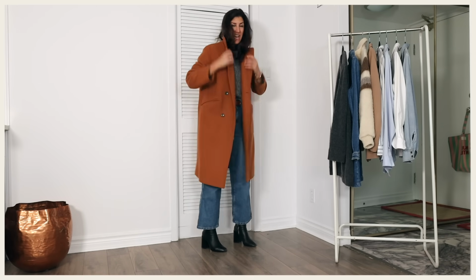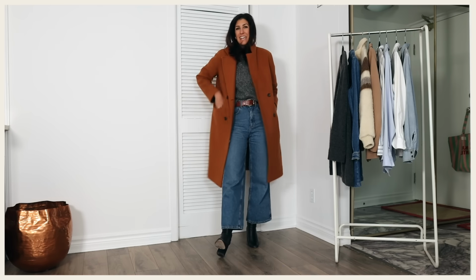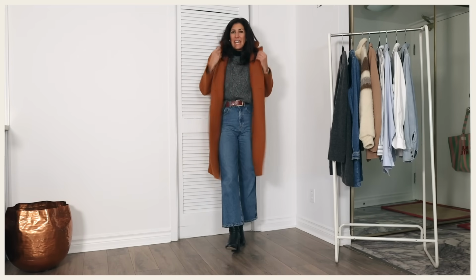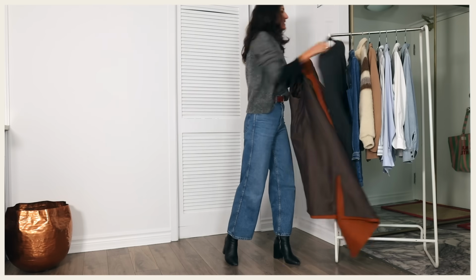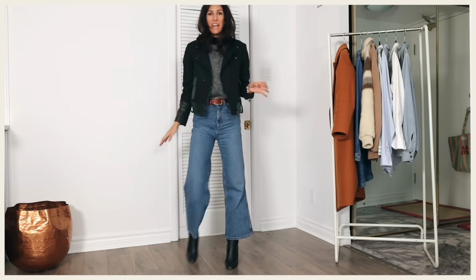But do you see how the longer sort of cocoon jacket over this crop length gives a different vibe? It gives something a little bit more cozy and casual, in contrast to a jacket that is, perhaps, let's say, more sporty. Okay, now look what's happening.